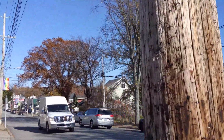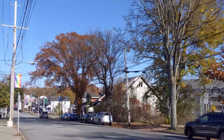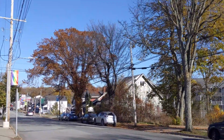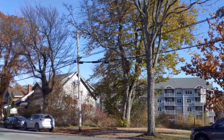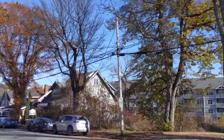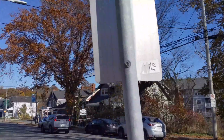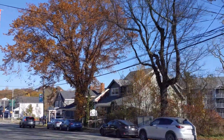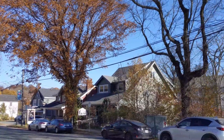This is the last real nice, beautiful, almost summer-like day we're likely going to get this fall. Could be another one, but I'm grateful for as far as it's gone. Fall has been so good this year. It's been really, really exceptional. Exceptionally good fall this year.